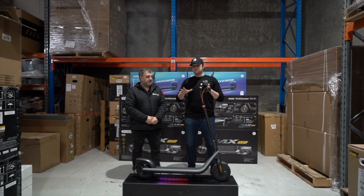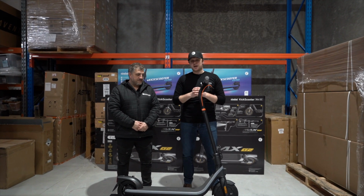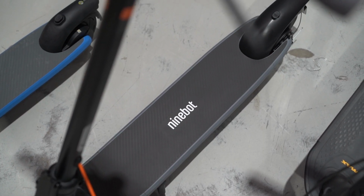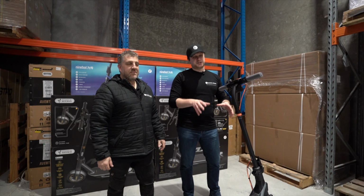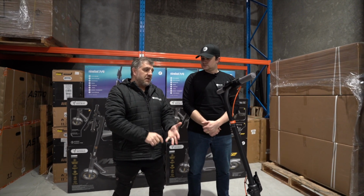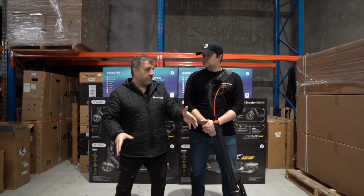Now, this is about as basic, bare bones electric scooters that you can get for adults right now. So let's have a little talk about the features and what that means for your everyday riding. So let's start with specs. Joe, what are we getting with this? So we're getting a 25k top speed, 25k range, and a scooter that weighs only 14.4 kilos.